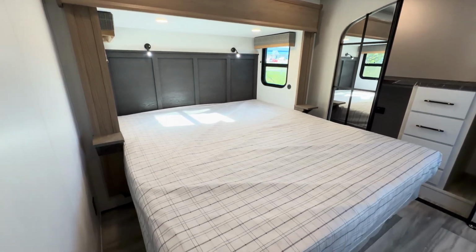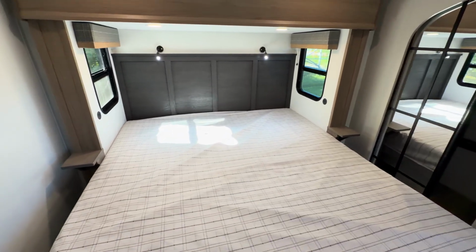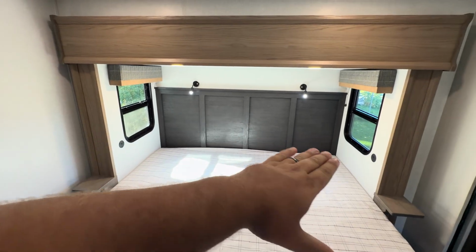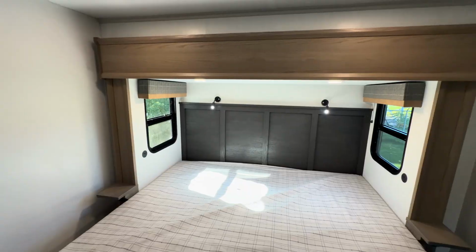But I like the fact that you get, what do you think? Is that a king bed, queen bed? A queen? I think it's a king bed. USB universal C, windows on either side that open up. And you have the reading lights as well as some clicker lights there above. But this is what I'm talking about.